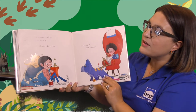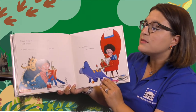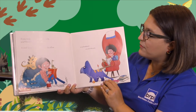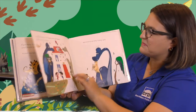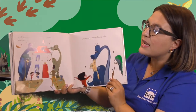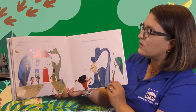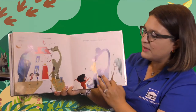If you study your dinosaur carefully, you'll be able to use it wisely. A small dinosaur will make a dandy pillow, or a footstool, or a bookmark. A tall dinosaur will clean your roof drains, wash your windows, and rescue your kitty, Lickety Split. That's nice.